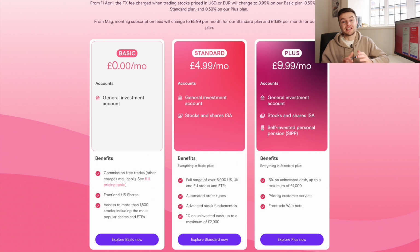The main reason to choose a paid plan is to get access to the ISA and the SIP account types. If you want a stocks and shares ISA, then you'll need to at least choose the standard plan. If you want a SIP, then you'll need the plus plan. If you don't want access to these account types, then a basic plan will suffice as you get access to the general investment account, and I'll show you that in the walkthrough review.